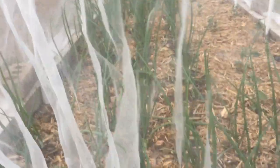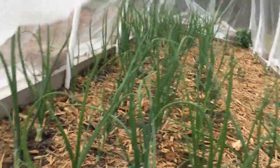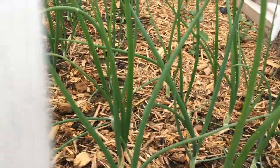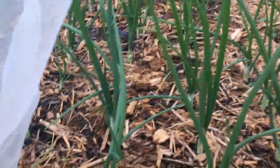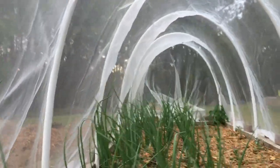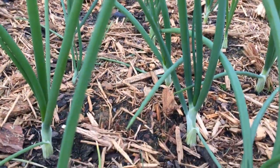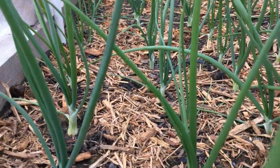But then we have our onion bed, y'all. This is like my pride and joy right here, because you know how much I work on this? Like hardly none ever. And look how beautiful these onions are. They're just lovely and tall and lush. They smell so good. I mean, they smell like onions.